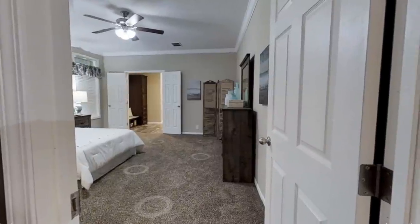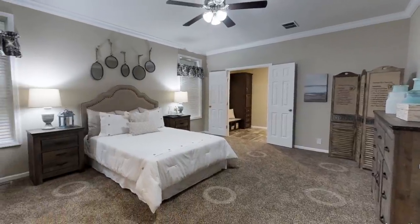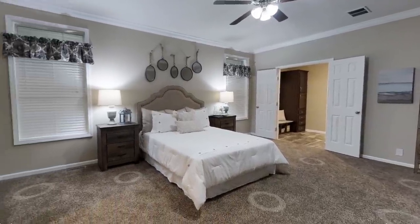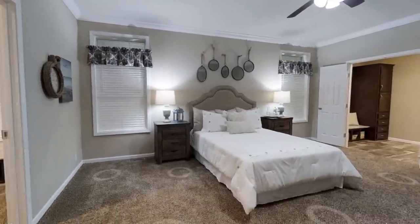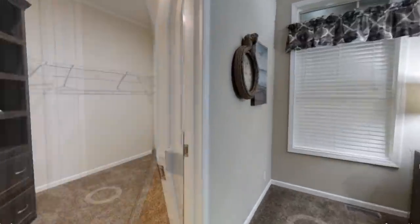So just off the living room, we have the master bedroom, and I absolutely love this room. I'd probably spend most of my time in here. Just looks really cozy. But anyways, to the left, we have the walk-in closet, which is a little bit bigger than the guest bedroom walk-in closets.